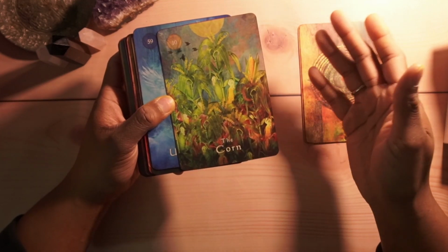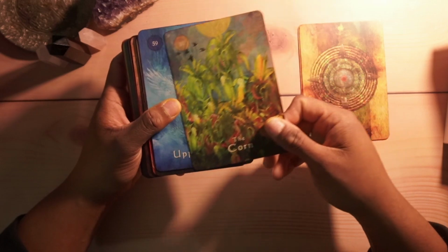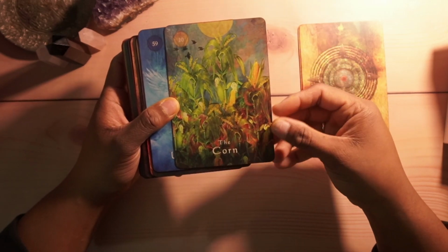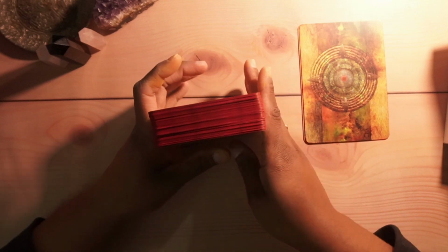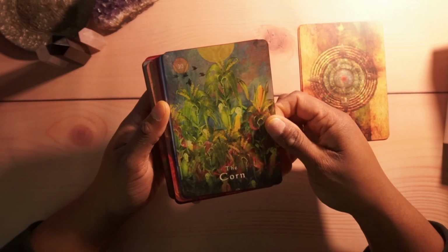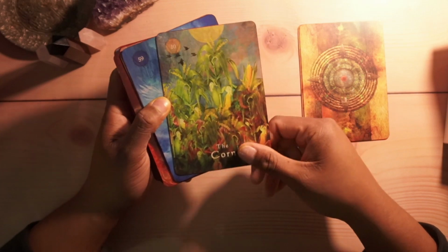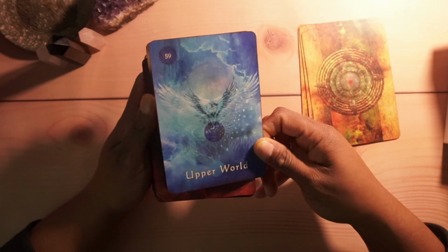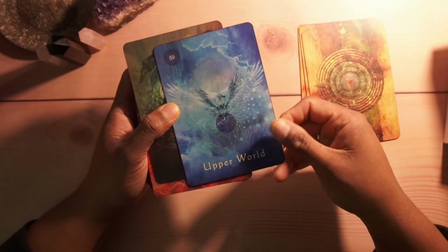Like the corn. What does that mean? Like, I want to be able to intuitively know these things. So I mean, intuition helps if I had some kind of understanding or knowledge. So that's why I have to read the book. But I do like this. I love it. I love the images. I love the art. The illustrations are beautiful.